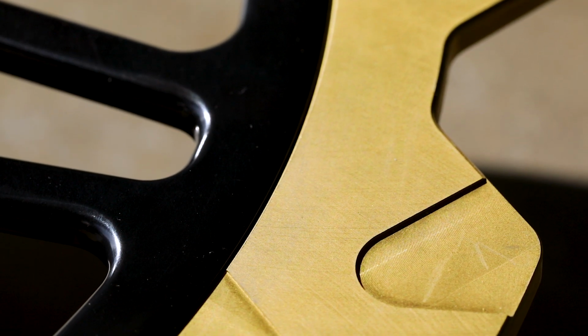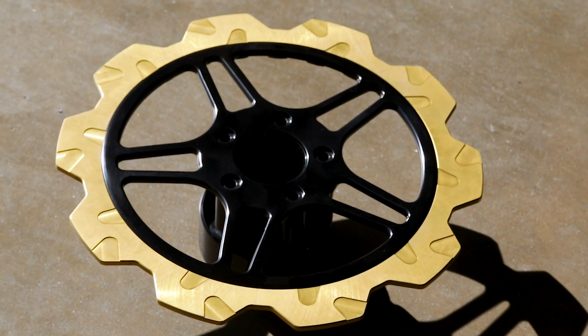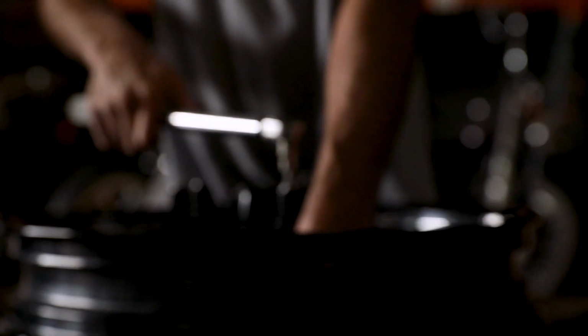We never considered really the cost. You know, our mission was to build the finest brakes in the world, and we figured that'd be a good place to start.